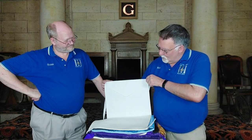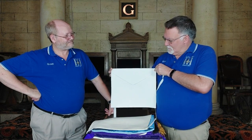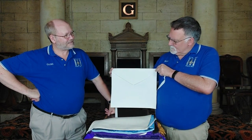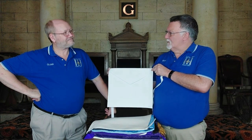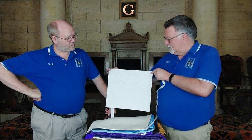And this one is the candidate's apron, the white apron, and is sometimes the only apron seen by the family at a funeral ceremony for their departed loved one. Exactly. And it is the first one that a candidate receives upon entering into a Masonic lodge. The beautiful white apron.